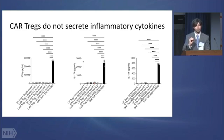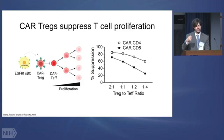Okay, so time to show some function. In vitro, two very popular assays. One is to show that CAR Tregs inhibit T cell proliferation, and you see here suppression of proliferation in CD4 and CD8 T cells. Also, as I mentioned, in vivo Tregs love speaking to the manager, so we want to make sure these CAR Tregs are inhibiting dendritic cells.